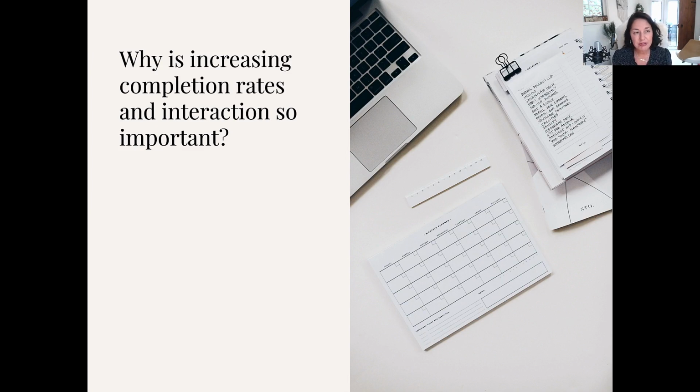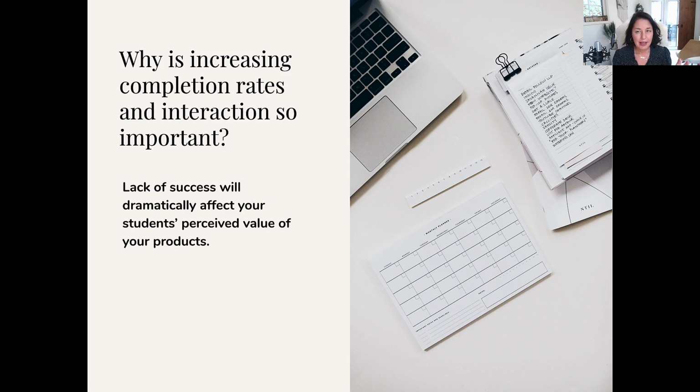Now, why is increasing completion rates and interaction so important? Lack of success on the part of your student will dramatically affect how they perceive how valuable your product is. You might have the most amazing teaching, you might be able to affect the most amazing transformation, but if they don't perceive it that way, they will relate their lack of success directly to your product, and that's not good, because when people stop engaging, you will have less retention, and that's crucial when it comes to a membership where you need that monthly recurring revenue.